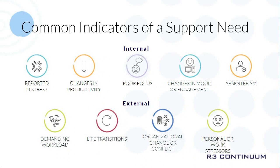Oftentimes, we recognize some of the internal, what's going on with a person that may indicate that somebody's needing some additional care. So the most basic, when somebody tells you that they're feeling distressed, or feeling stressed, it might also be some behavioral changes like productivity, or maybe somebody who's less focused in meetings or having difficulty recalling information that was told to them. Might also notice changes in mood, attitudes, engagement in work. Maybe they're just really not participating or self-isolating. And some who just are less likely to show up to work because they're just not feeling well.